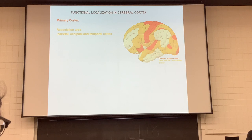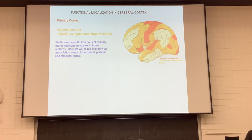What we want to talk about are what are called the association areas. And those are these areas that are kind of gold or tan in color. We're going to take a little tour through different areas. I can't do everything in one lecture, but I'll give you a flavor for what's happening in some of these areas. And we'll come back to all of those orange areas starting next week.